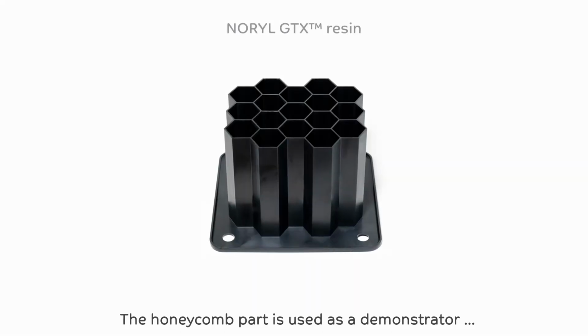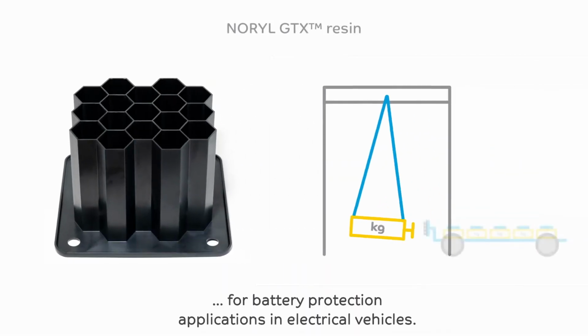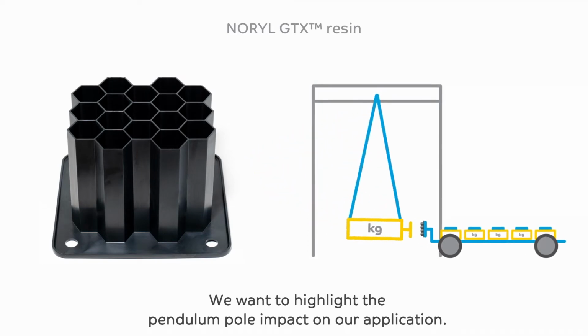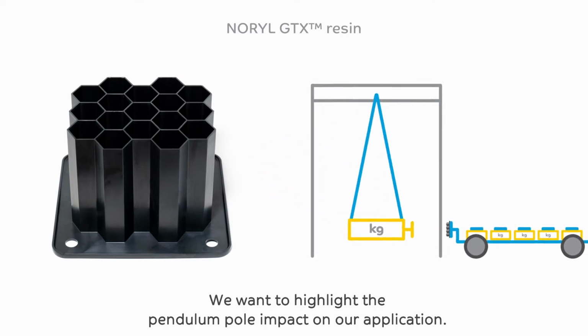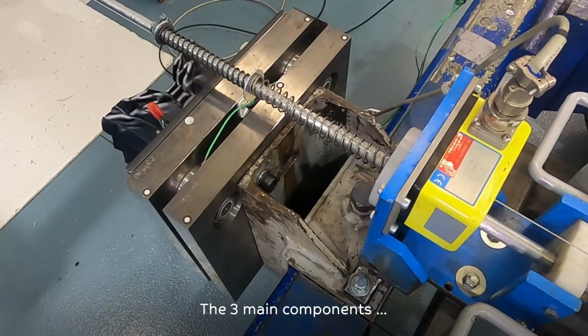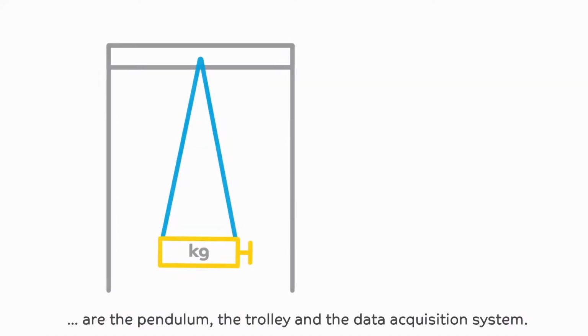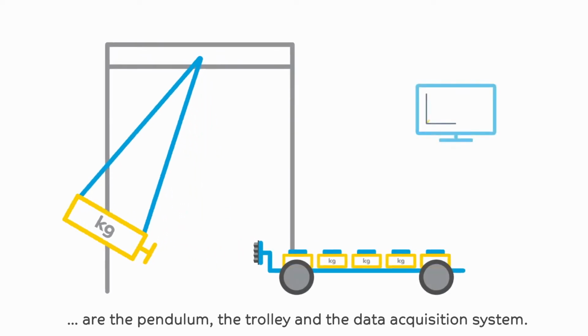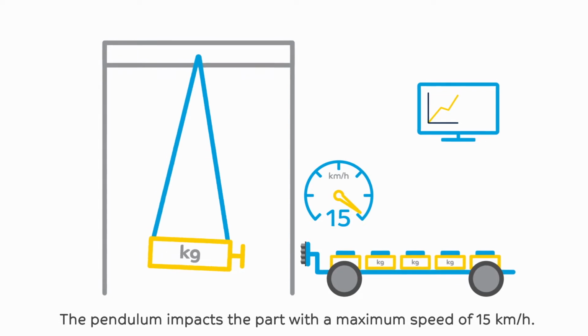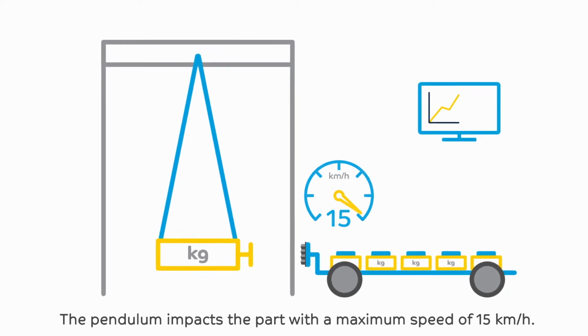The honeycomb part is used as a demonstrator for battery protection applications in electrical vehicles. We want to highlight the pendulum pole impact on our application. The test setup is translated from the Euro NCAP side pole impact legislation. The three main components are the pendulum, the trolley, and the data acquisition system. The pendulum impacts the part with a maximum speed of 15 kilometers per hour.